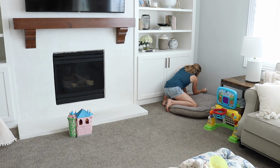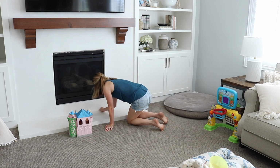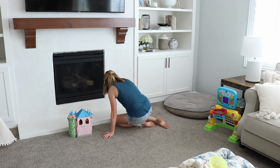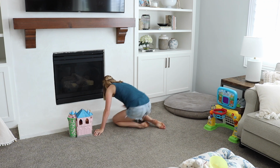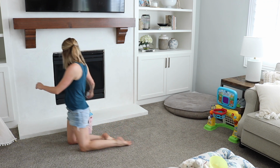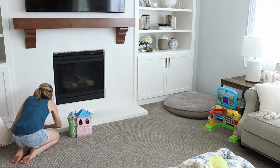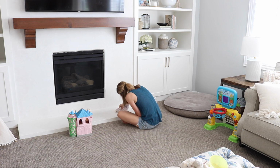I also found a questionable thing on the wall over here, so I was trying to get that off. And then I also wanted to wipe down our fireplace. So you guys know we recently redid this whole section of the room. So the fireplace before was brick. It was brick painted white, and we had that stuccoed. And I just love it so much. But I have noticed the bottom does get dirty every now and then, so I have to kind of stay on it. I don't clean it often, but every now and then I will just take a little towel or rag and spot clean it with just some water.